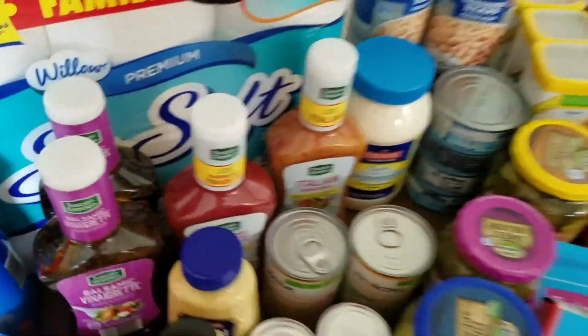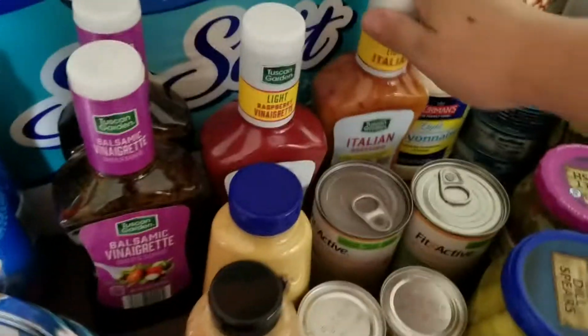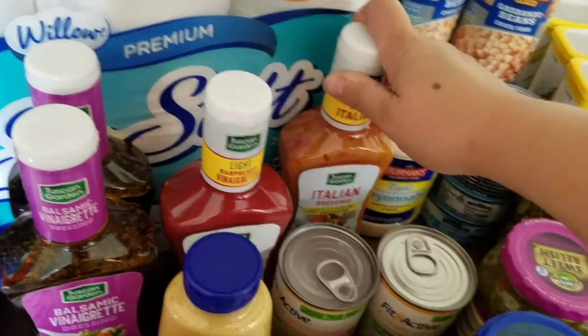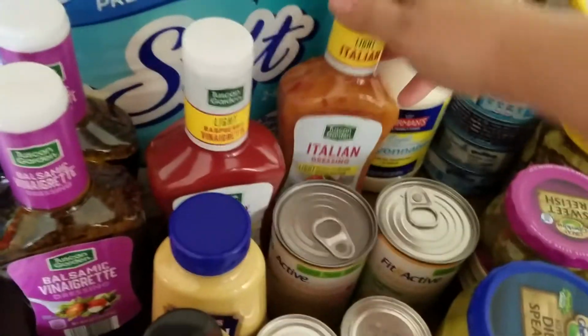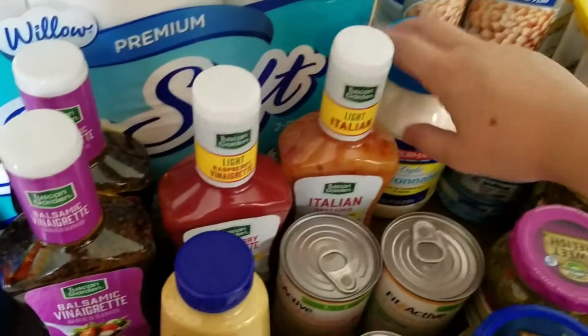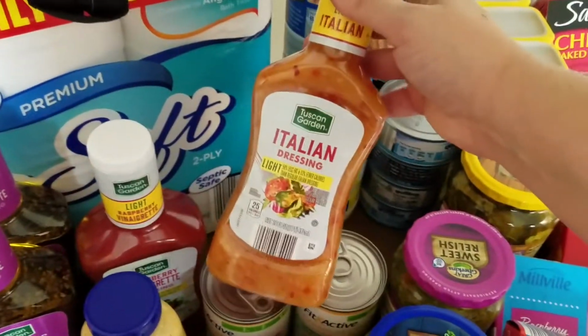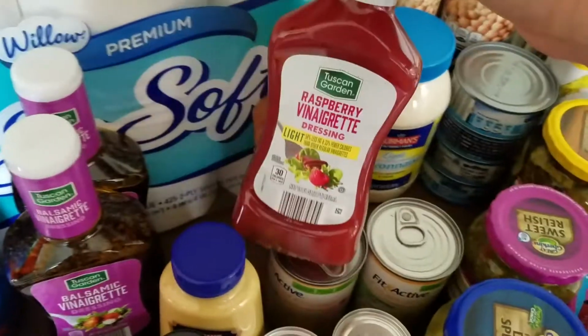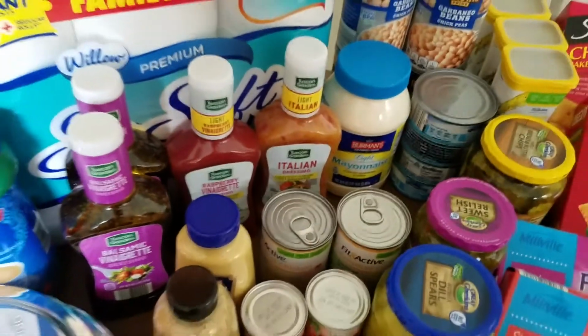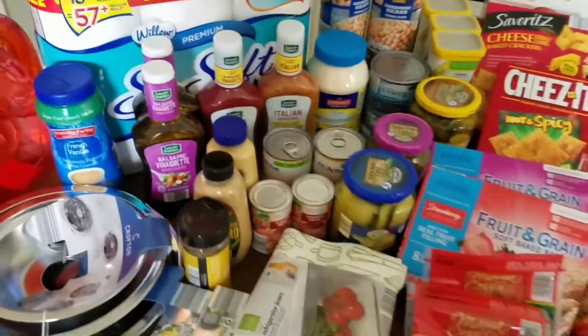These light dressings. Aldi usually only carries light balsamic vinaigrette and light ranch. So I was excited to see these, but of course they didn't have the light balsamic vinaigrette. My husband likes the regular kind, so we did get 2 of those. But I'm excited to try these, the light Italian and the light raspberry vinaigrette. These are also 2 Smart Points for 2 tablespoons, which is the same as the light balsamic vinaigrette I've been getting.